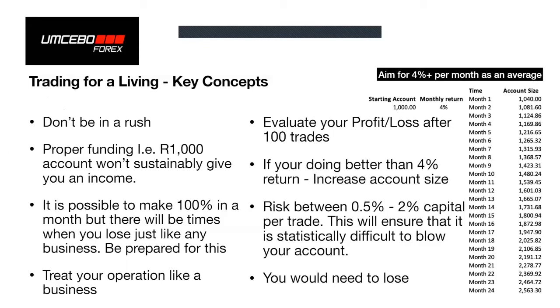That doesn't exist. What exists, though, is making use of proper money management and making use of a system that's giving you a positive expectancy, or positive expected value, and then applying the discipline to allow that system to profit for you in the long run. And in order to be able to do that, you can't be in a rush.